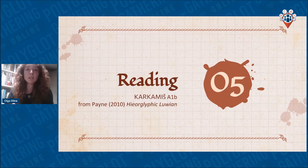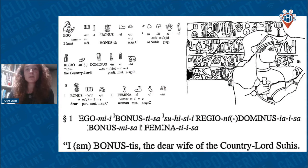Or if you want to study Luwian by yourself, I really recommend a book from 2010, Hieroglyphic Luwian by Annick Payne, my colleague, who has done a wonderful job because this is a grammar, a word list, and examples of several inscriptions all in one fairly compact book, comprehensive and yet easy to understand. Let us look at one of such inscriptions from her book.